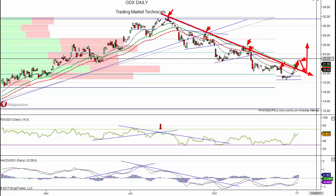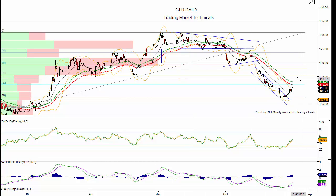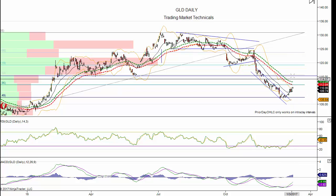Okay, so that's what I'm looking for, GDX and GLD. As you can see, GDX was the leader, and it does usually lead. The miners lead the metal itself on the first half of the new leg up. And this is what I'm looking for. As you can see here, we're still below our TMT proprietary price channel, so we still have a lot of work, backing and filling, to do.